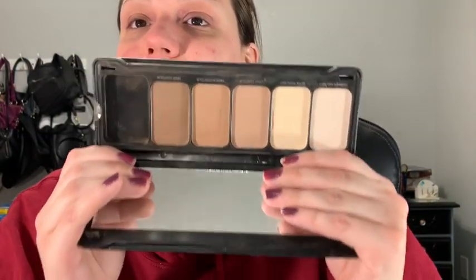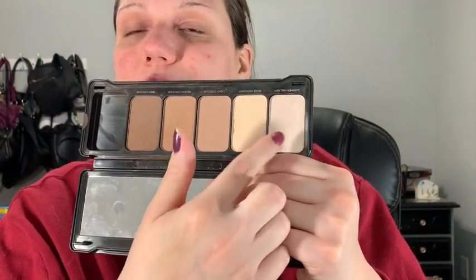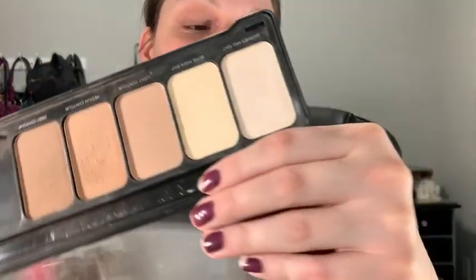All right, contour. I definitely do like using this Profusion starter kit. For somebody who doesn't know a whole lot about makeup, this would be a really good starter kit, because you do have a shimmery highlighter in here. You have a beige highlighter, and then you have contours. I don't really see this as a highlighter. I see this more as like a setting powder for underneath the eyes. I don't see this as a highlighter at all, just because it doesn't look like a highlighter to me. I think it's more of an under eye setting powder.